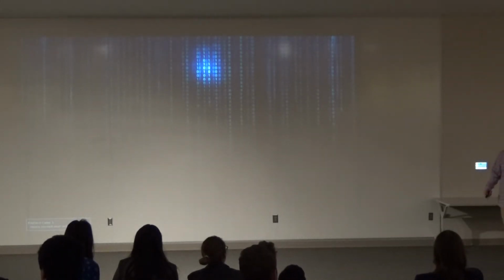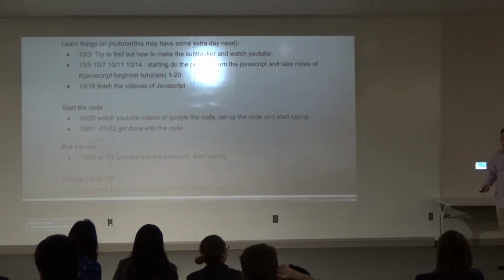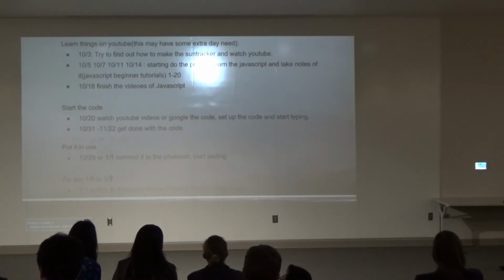I'm a noob for the Arduino code. So as I said, Sage really just taught me a lot. This is the original plan. I was going to watch YouTube and do research to learn the basics of the code. And as I said, it didn't go well because we decided to use Arduino instead of Raspberry Pi.